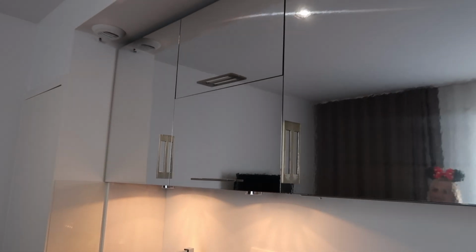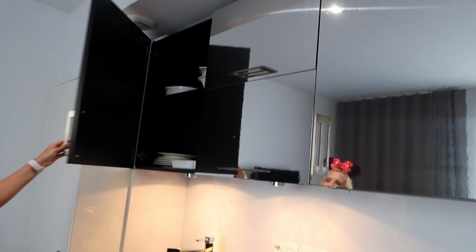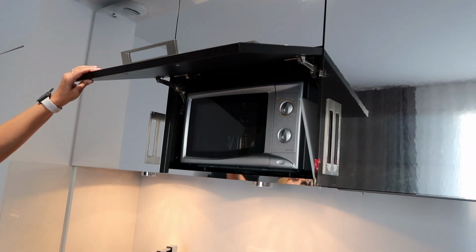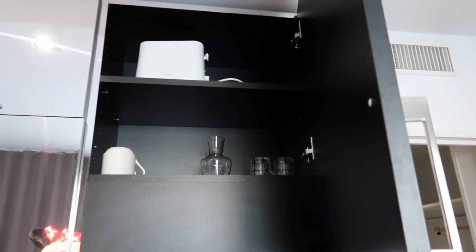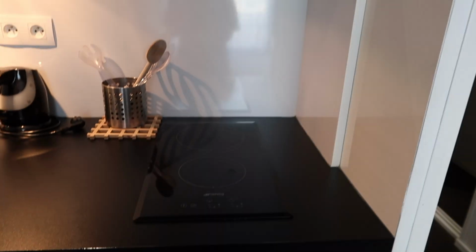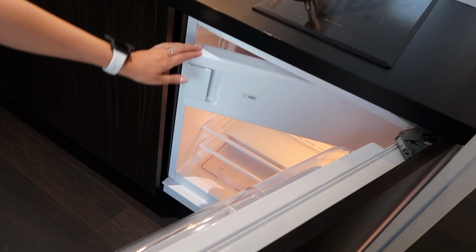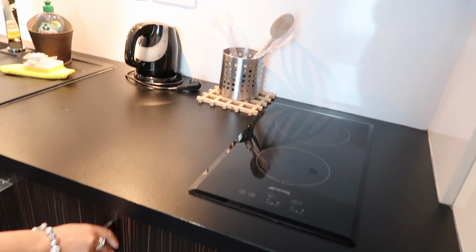So yeah, and then we've got the kitchenette. So cupboards up there with all of the bowls and things. And then microwave in this one. Yeah, there we go. Super. And what's in that one? A toaster, glasses. Fab. So it is well kitted out. And then there is a hob here, and then there's the fridge with the little freezer compartment. So that'll be handy for storing drinks if nothing else, I think.